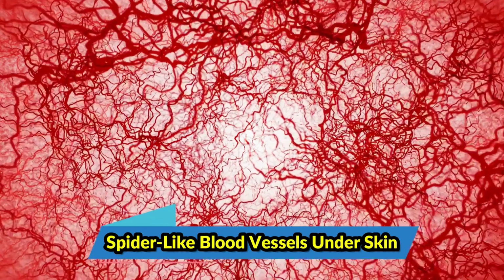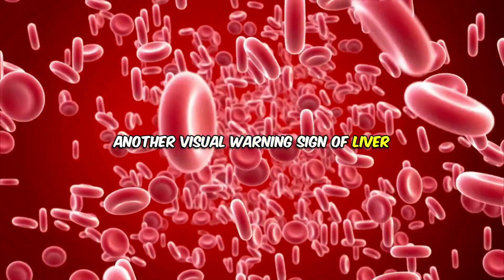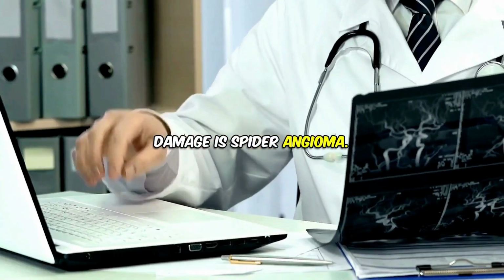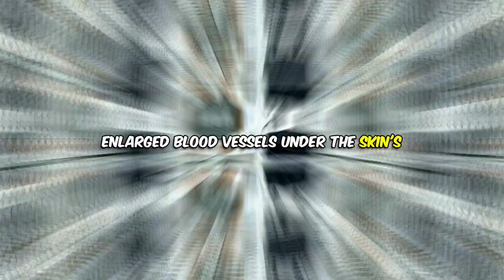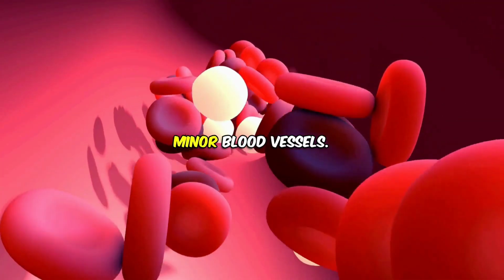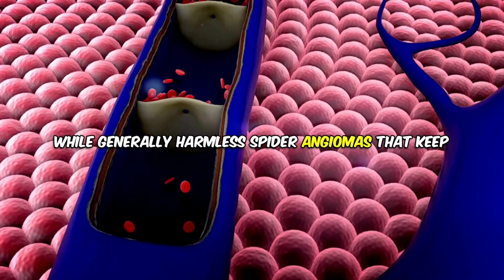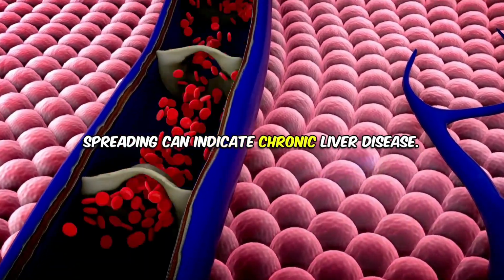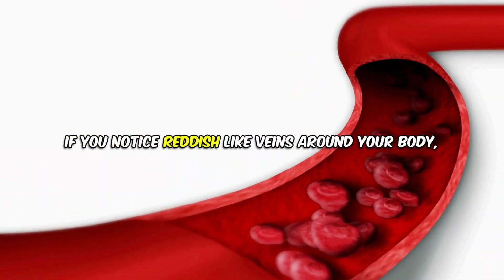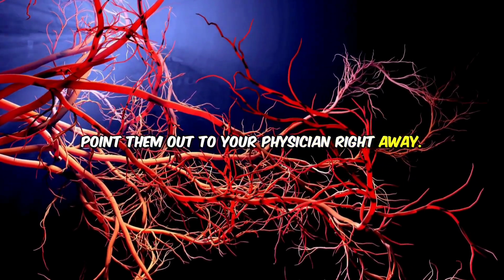7. Spider-like blood vessels under skin. Another visual warning sign of liver damage is spider angioma, enlarged blood vessels under the skin's surface that look like a spider. They are caused by swelling of localized minor blood vessels. While generally harmless, spider angiomas that keep spreading can indicate chronic liver disease. If you notice reddish spider-like veins around your body, point them out to your physician right away.